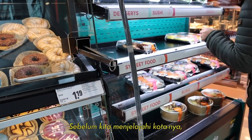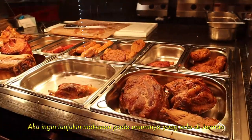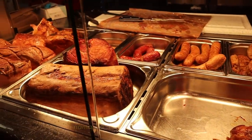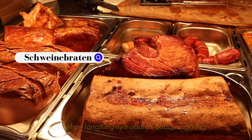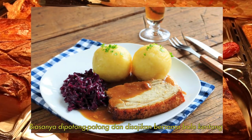Before we head to the city, I would like to show you what the typical food in Germany looks like. These are called Schweinebraten, which directly translates to roast pork. They are normally sliced into pieces and then served together with potato dumplings.